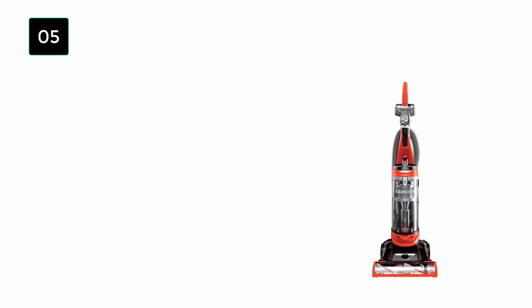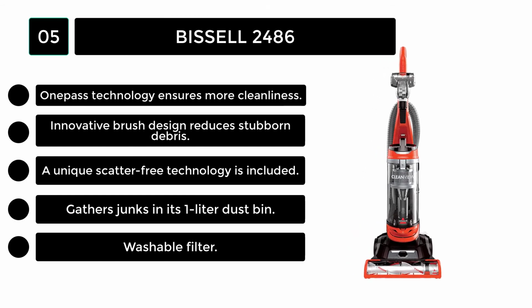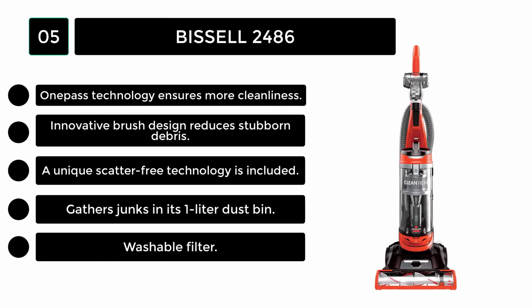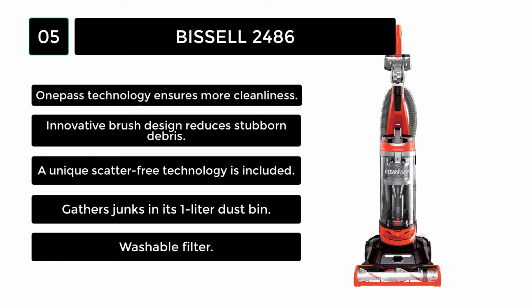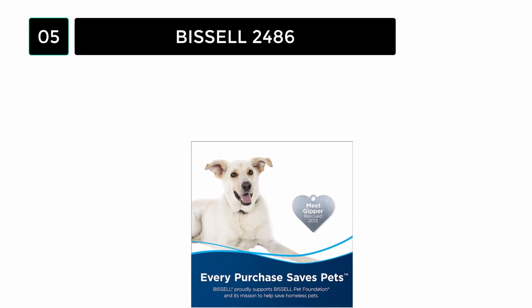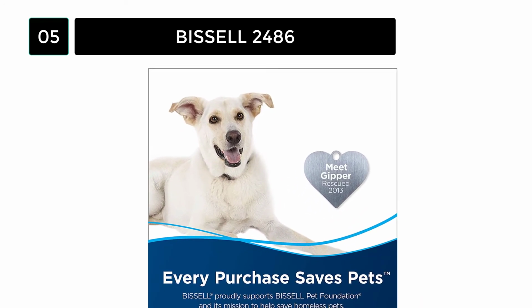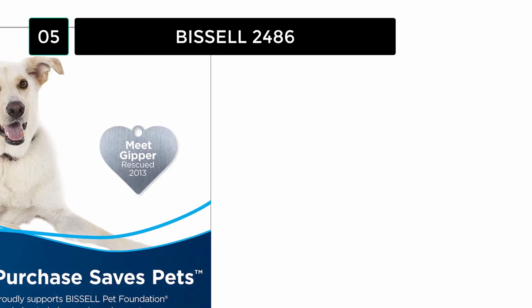Number 5. BISSELL 2486. This cute-sized vacuum cleaner packs an inexpensive price tag so that anyone can afford it without spending lots of money. It picks up almost all the dust in your house smoothly and effortlessly. Its innovative brush design allows you to remove all types of debris. It cleans hardwood floors without scattering, thanks to its scatter-free technology.